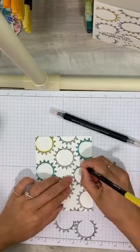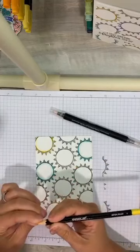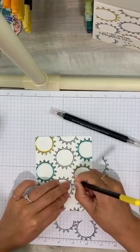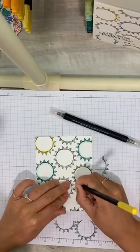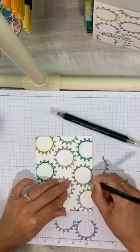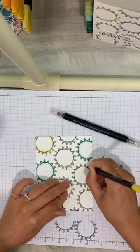Now how about this one? I feel like my lid is loose again. Please don't break all the way to the end. I'm going to have to hot glue that in.